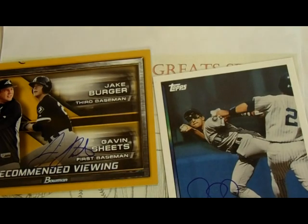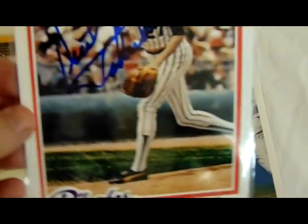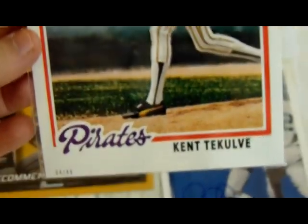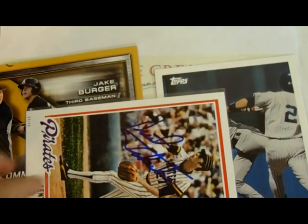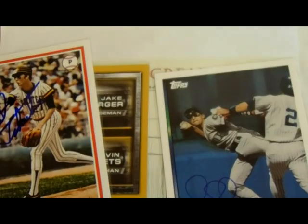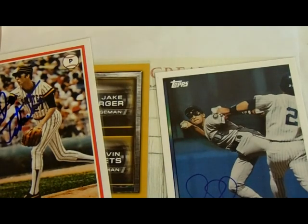In addition to that, I had somebody get this for me in person as well, and I actually paid this individual to get this signed, and that is a Tekulve 5x7 autograph. And this autograph was at a card show. I sent this to the individual, and they got it signed for me and got it back to me. So technically these are through the mail successes, but they're not successes directly to the athlete.